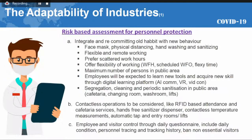Kita masuk ke yang pertama, yaitu mengenai risk-based assessment for personal protection. Sebenarnya di industri farmasi sendiri, kita sudah paham benar bahwa pakai masker, kemudian juga sanitasi hygiene perorangan, cuci tangan, itu sebenarnya bukan hal yang baru bagi kita. Tapi dengan adanya pandemi kemarin, memang kita seperti diingatkan kembali, recommitting terhadap old habit yang mungkin sedikit banyak kita longgarkan pada waktu zaman sebelum pandemi.